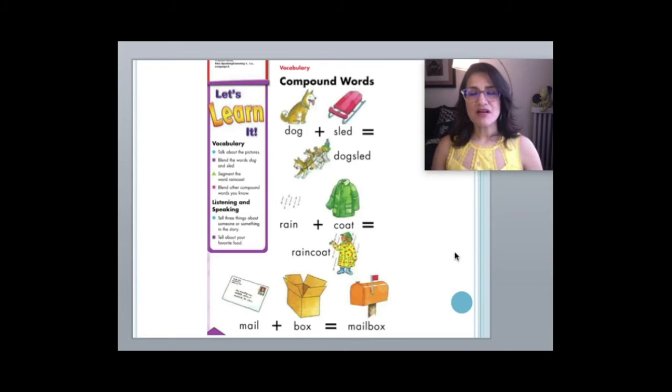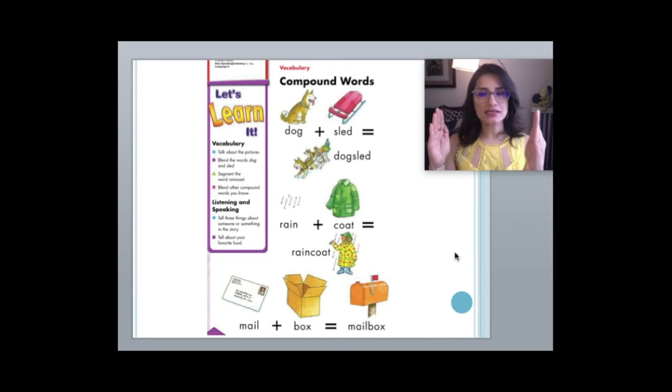Then let's review something called compound words. Compound words are 2 words that work together to make a new word. Watching our picture, I see a dog plus sled. Dog, sled. Next, I see rain and coat. Rain plus coat. Raincoat. At the bottom, I see mail plus box, mailbox. Can you reread them again on your own?